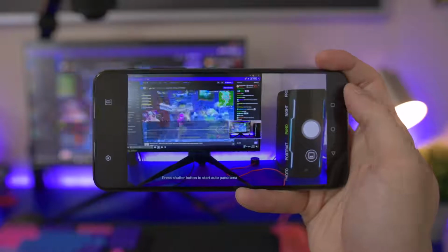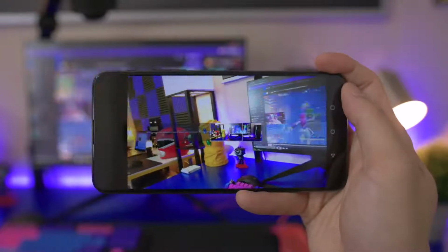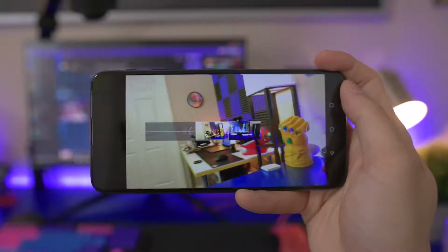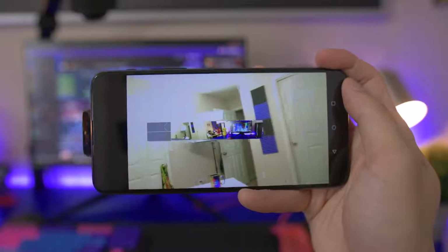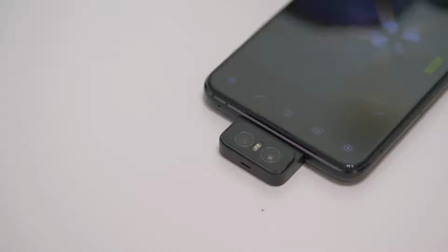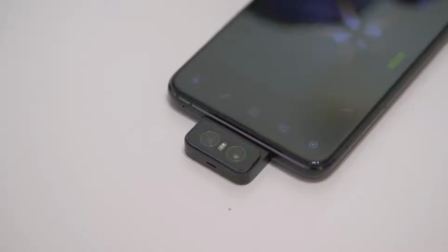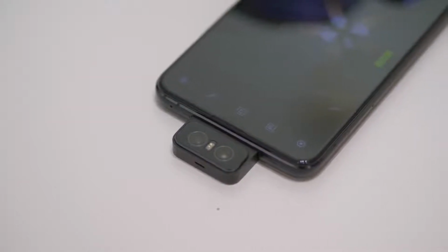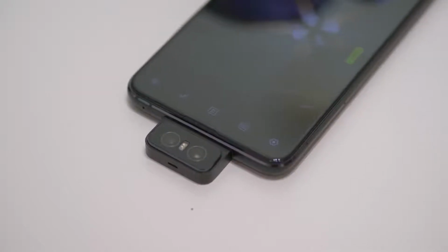Having this flip out mechanism also changes the way that you would take a panorama. Normally you would have to turn the camera yourself, but the Zenfone 6 will automatically rotate the camera for you, and this means you can even capture yourself in the panorama or take a vertical panorama if you really wanted to. Also, if you happen to drop the Zenfone 6, there's a gravitational sensor inside that will cause the cameras to automatically close up to prevent the mechanism from getting damaged.